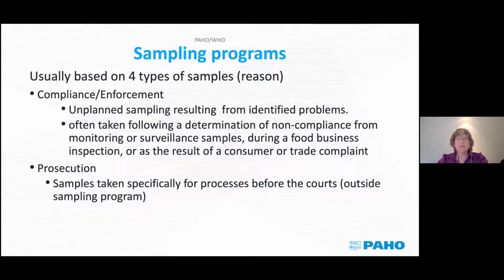The last type of sampling that is a category of sampling programs is prosecutions. And these are really taken where you want evidence to put before the court. These would generally be where you absolutely have to maintain chains of custody from taking the sample right through to getting it to the laboratory, and the laboratory has to maintain chains of custody and be able to provide evidence in court that you can guarantee this is the sample that you took in the process and everything else. So that's a different process. And again, it is generally not put into the planned or even the unplanned activity unless you go to court a lot of times. So those are evidence-based for prosecutions and are not food safety objective sampling.